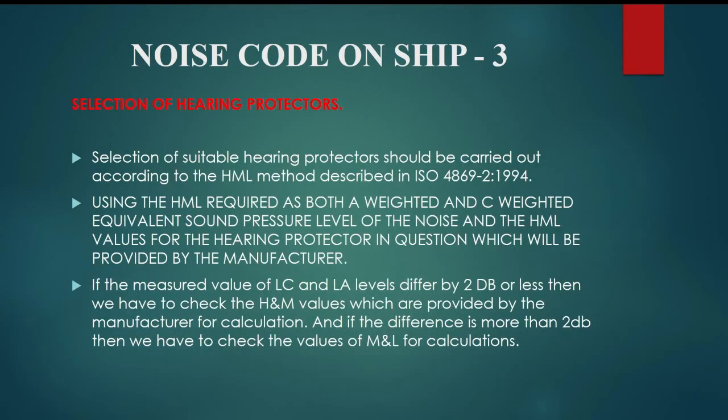Selection of hearing protectors. Selection of suitable hearing protectors should be carried out according to the HML method described in ISO 4869. Using the HML requires both the A-weighted and C-weighted equivalent sound pressure level of the noise and the HML values for the hearing protector in question, which will be provided by the manufacturer.